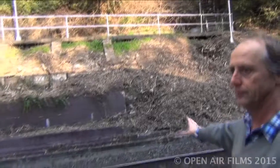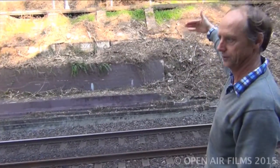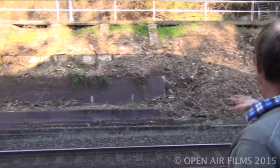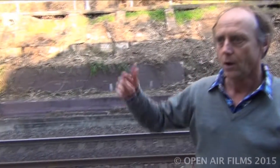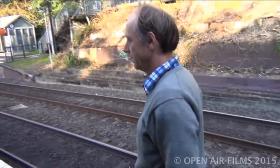This quite broad brick structure here originally housed two water tanks, and the water from Otford Dam was pumped to here, and there were water columns just there, and the steam engines would have collected their water on their way south. Also, there was a train from Sydney, or at least one, which used to terminate here in the afternoon from Sydney, and the engine used to run around its train, so it would take water here to go back.